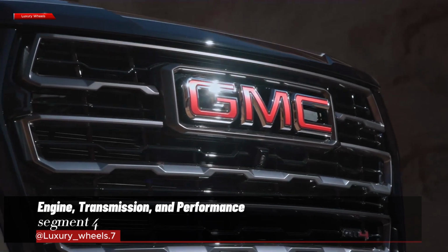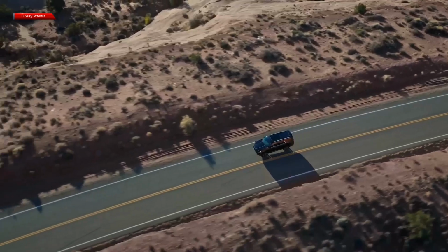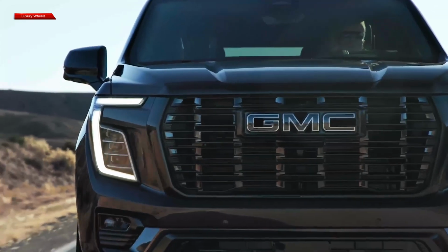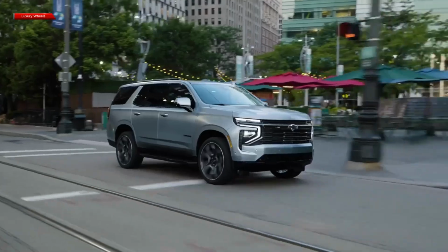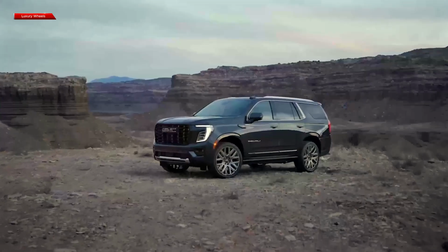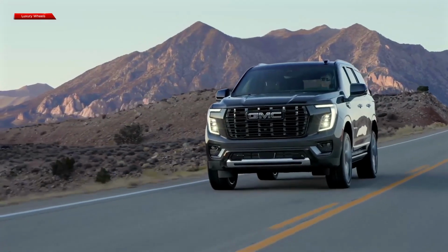When it comes to engines, the Yukon offers 2 V8 options and a diesel engine. The 5.3-liter V8 delivers 355 horsepower, while the 6.2-liter V8 cranks out 420 horsepower. The diesel engine, now available across all models, produces 305 horsepower and 495 pound-feet of torque, making it a great option for towing and fuel efficiency. The Tahoe mirrors this setup with similar engine options and a 10-speed automatic transmission across the board. For towing, the Yukon with the 5.3-liter V8 rear-wheel drive setup is rated at 8,400 pounds, while the diesel and 6.2-liter V8 are close behind.